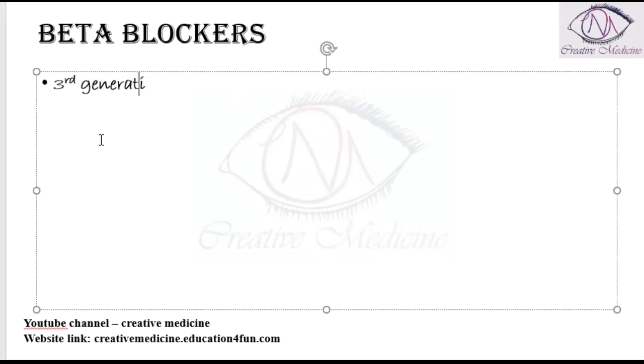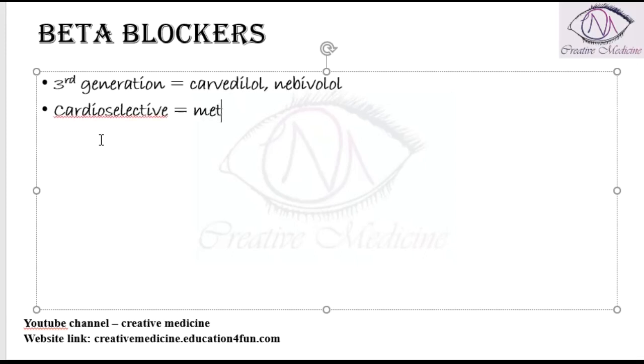We use third generation beta blockers like carvedilol or nebivolol in congestive heart failure. We can also use cardioselective beta blockers like metoprolol or bisoprolol. So in total, four beta blockers are used in congestive heart failure: carvedilol, nebivolol, metoprolol and bisoprolol.